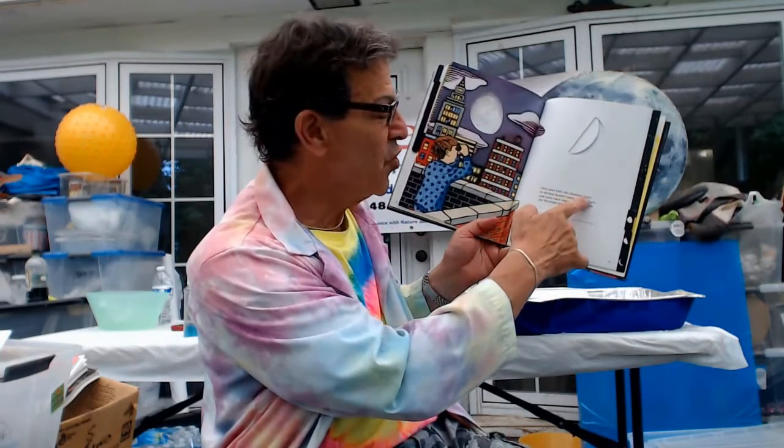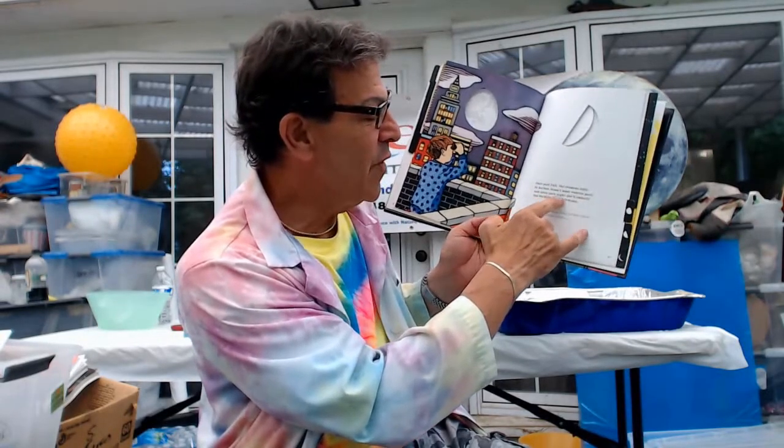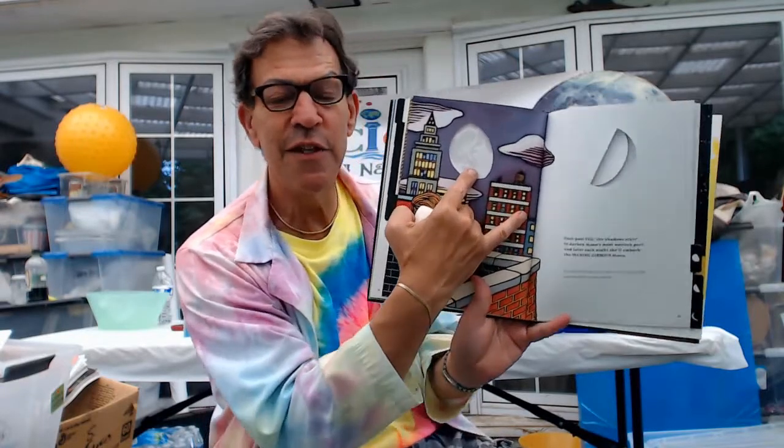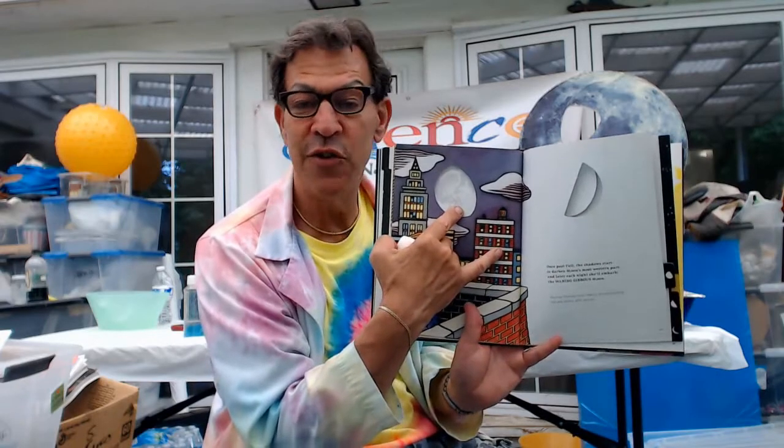Once past full, the shadows start to darken moon's most western part, and later each night she'll embark the waning gibbous moon. So you can see in this picture that the moon, part of the moon, has disappeared. At least it looks that way.